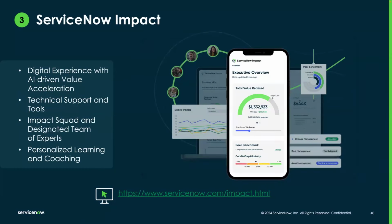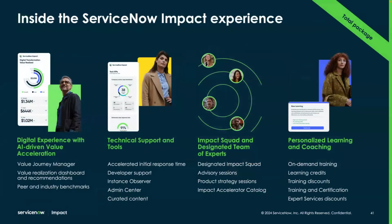Now, what if you do have ServiceNow Impact? A lot of customers will have ServiceNow Impact as part of their package, and this is really a value acceleration solution that's designed to maximize the value that you get out of your investment with ServiceNow. There are a range of different packages with different offerings, and this slide shows a little bit more detail around the possible offerings that you may have access to.